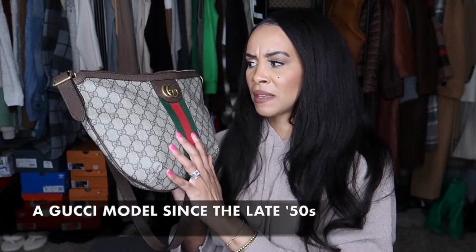Because I think this was, don't quote me on this, y'all, but I think this was inspired by bags that they made in the Gucci back in the day. I haven't researched that, so don't quote me on it, but I'm thinking that's what this is, because this definitely reminds me of a throwback, something that could have been worn back in the 60s or the 70s, because it gives me those vibes.